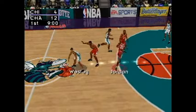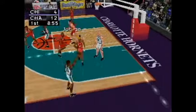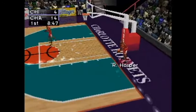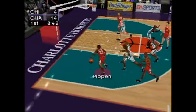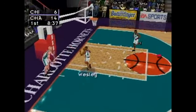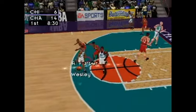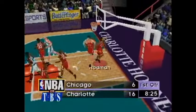From center court to Wesley. To Phils. Passes to Geiger. To Phils. He goes up with a jumper. Nothing but net. Inbound pass to number 23. Pippen takes the pass. He squares up for the jumper. The Hornets lead it by 8. Wesley to Phils. Shoots! He gets the bucket!